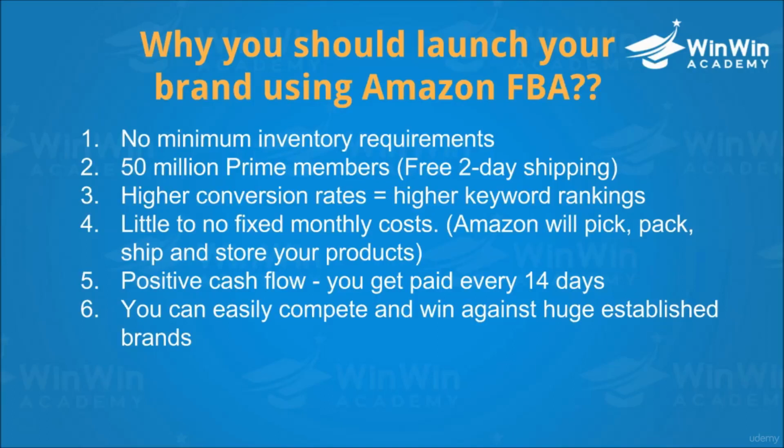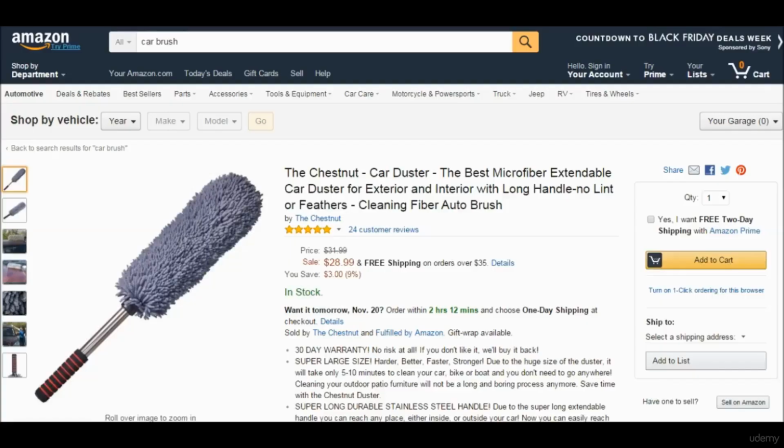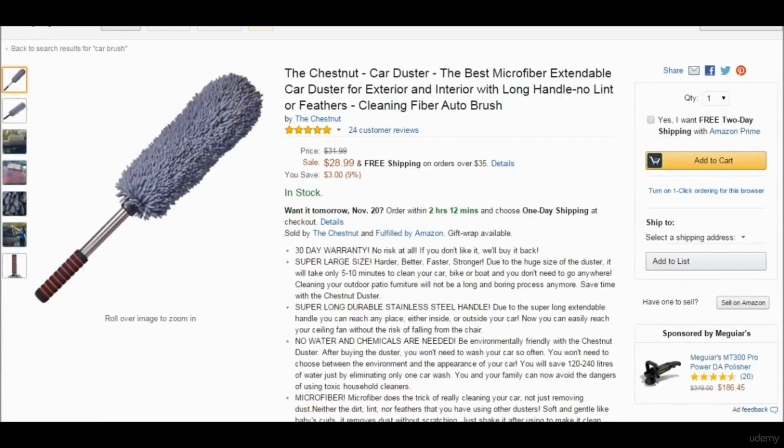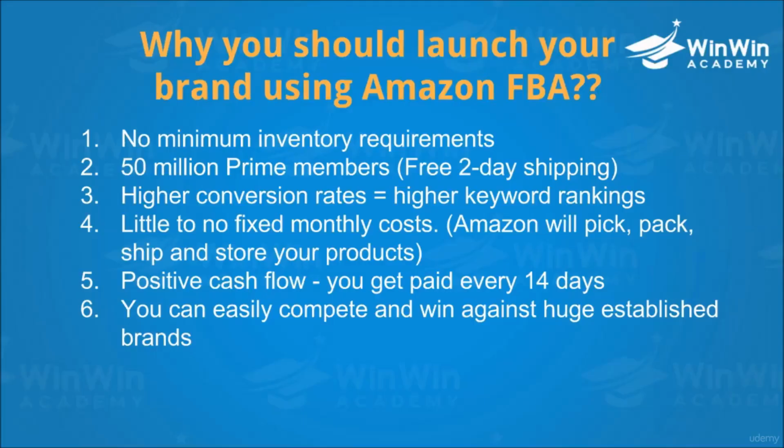Even if you're competing with huge established worldwide brands, people trust Amazon and the relevancy of their search results. Which means that even though you're a new brand, people will trust you because Amazon has ranked you among other huge brands. Especially when your product detail page states that your product is fulfilled by Amazon.